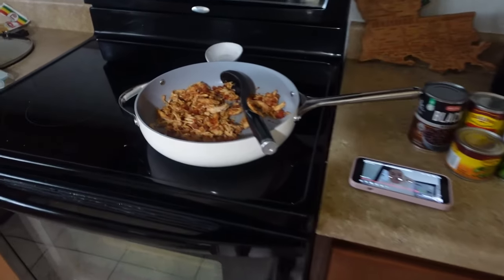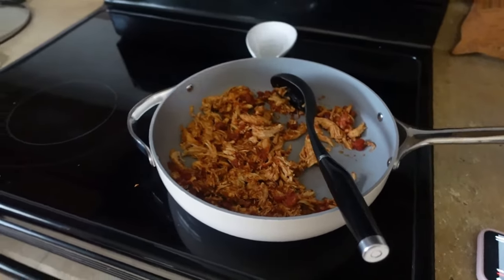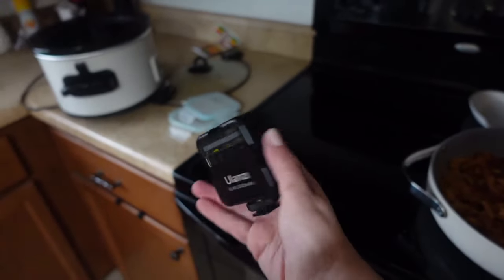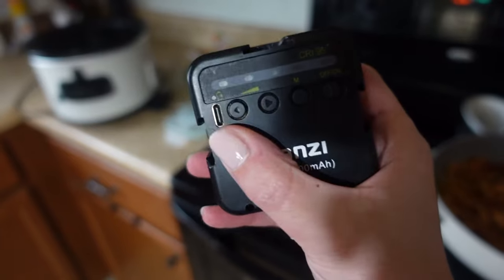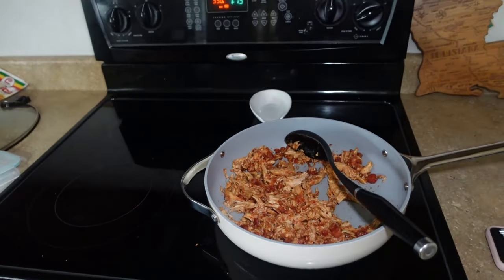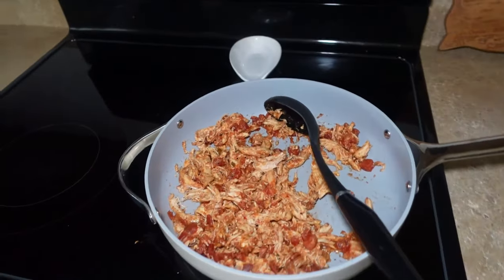Okay, so we're getting dinner started. Let me get my light out, actually. I love this little thing. It just sits on top of my camera and makes everything so much brighter. Isn't that crazy? Love it. All right. Got that baby in place.